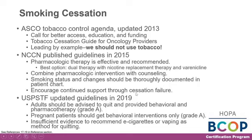Then USPSTF, which has the most recent guidelines, last updated in 2019. Their recommendations, not surprisingly, suggest that adults should be advised to quit and provided both behavioral and pharmacotherapy-based interventions. This is a grade A recommendation, which is their highest level of recommendation. For pregnant patients, they encourage a focus on behavioral interventions only because they do not encourage the use of any type of medical intervention in patients who are pregnant.